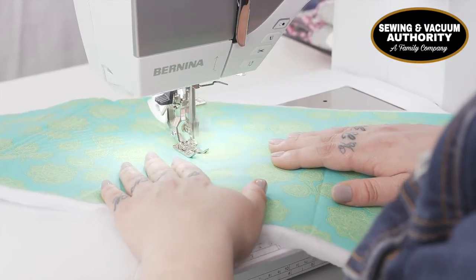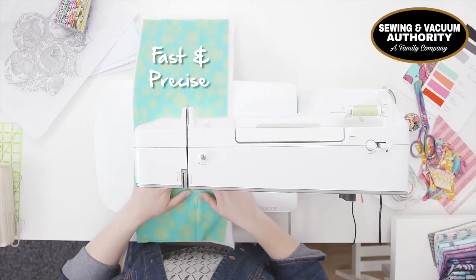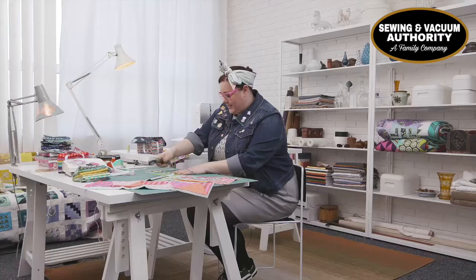I love Bernina because it is the most dependable machine on earth. What's really important to me as a sewer is consistent stitch length. I know it's going to be the same every time I sit down at the machine, regardless of what I'm sewing. And that is something that only a Bernina does every single time.